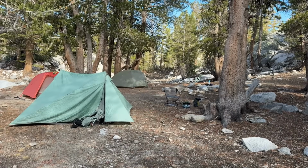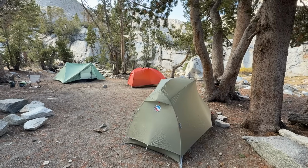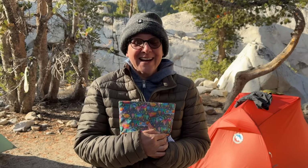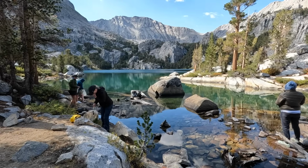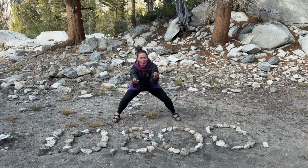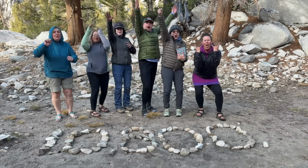For our final night together out on trail for this trip, we set up camp near Fifth Lake, which was at 10,800 feet. It's epic, it's spectacular, and I am so very happy to be here. Trips like this always remind me that backpacking isn't just about the miles. It's about getting to connect with nature and each other while we're out here. 10,800 feet! Woo!